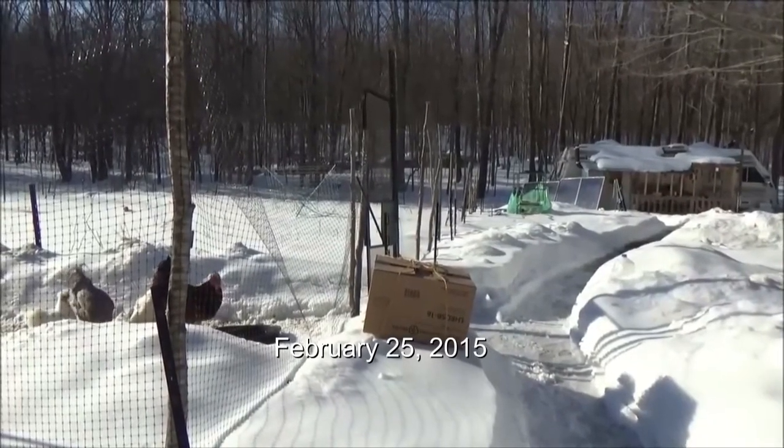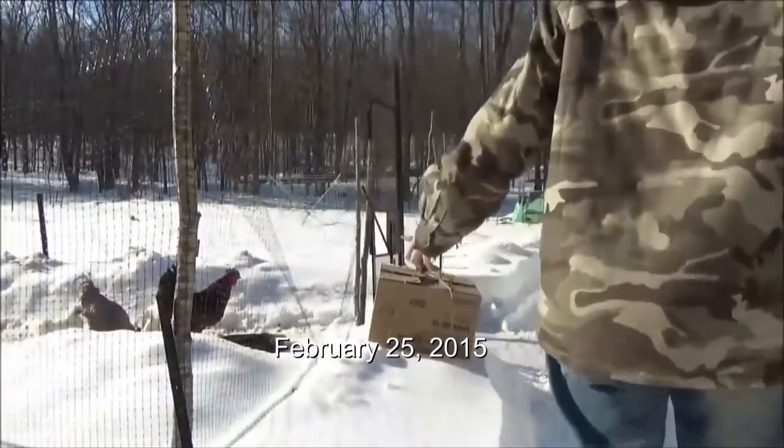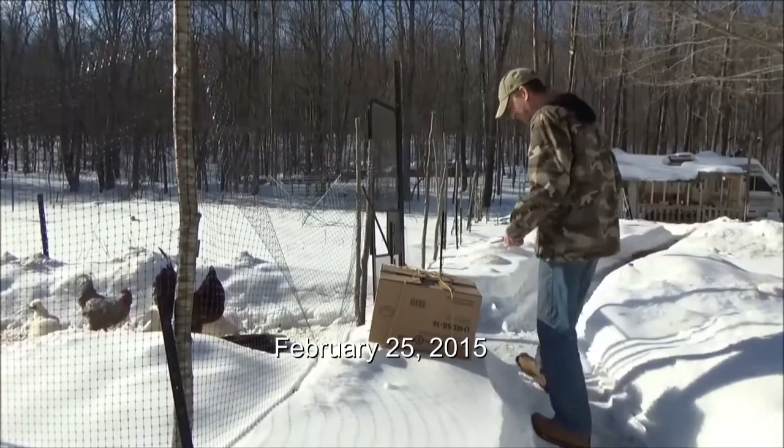Well, I have a Craigslist haul for the Off-Grid homestead. This is a unique Craigslist haul.